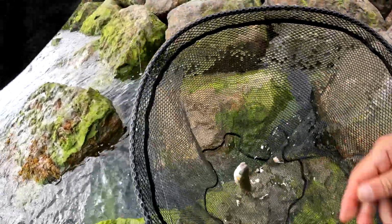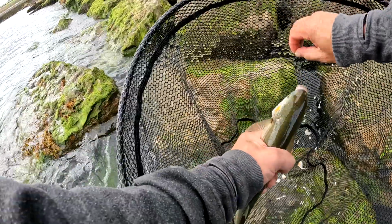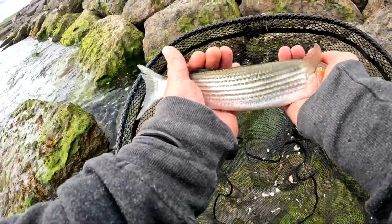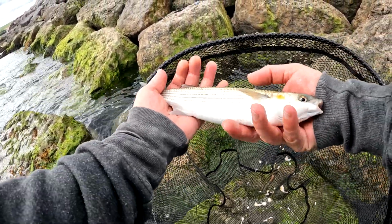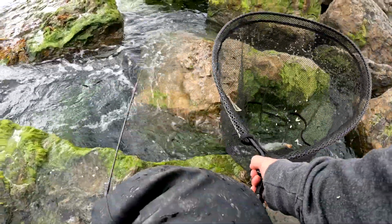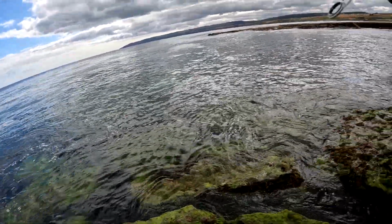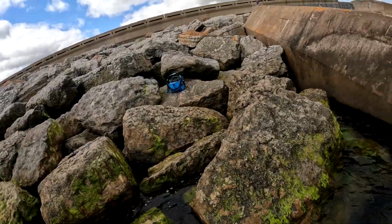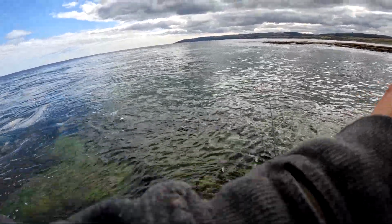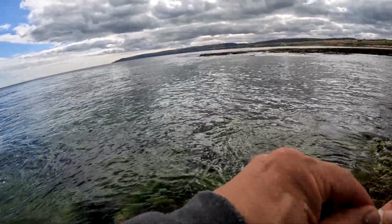So, I'll hold the net here. Don't want to grip him too hard. There he is. Can you see him? Lovely, what a lovely fish. I'm just going to keep him in the net for a minute because if I pop him straight back, he's going to go and spook the rest of the shoal, which might already have spooked. He's safe in that net for now.